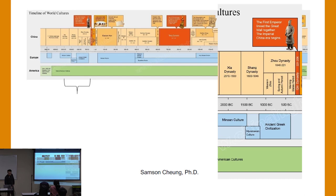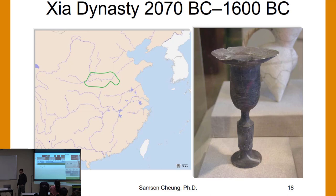So here, now we are moving away from the legendary king to a real historic moment. And this is the Xia Dynasty, 2000 years before Christ, and then the Shang Dynasty, and the Zhou Dynasty, which is the warrior state as well. And you can see, take a quick look at the Xia Dynasty, okay? That is 2000 BC. And then take a look at the Shang Dynasty, which is 1,000 years later, 1600 BC.